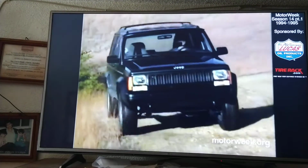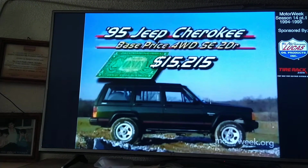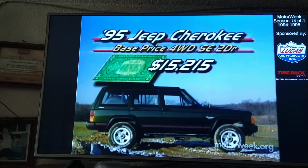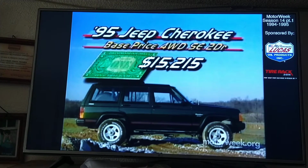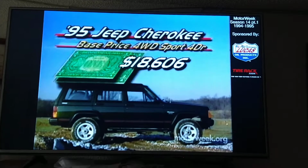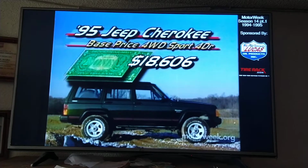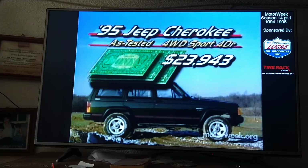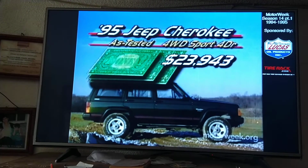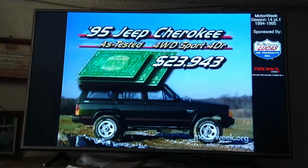And what you may sacrifice in refinement for the Cherokee, you'll make up for in price. The Cherokee 4-wheel drive line begins at only $15,215 for the 2-door SE. Step up to a 4-door 4-wheel drive Sport, and you'll shell out a still reasonable $18,606. Our well-optioned test vehicle drove away for $23,943, or about where competitive 4x4 prices start.